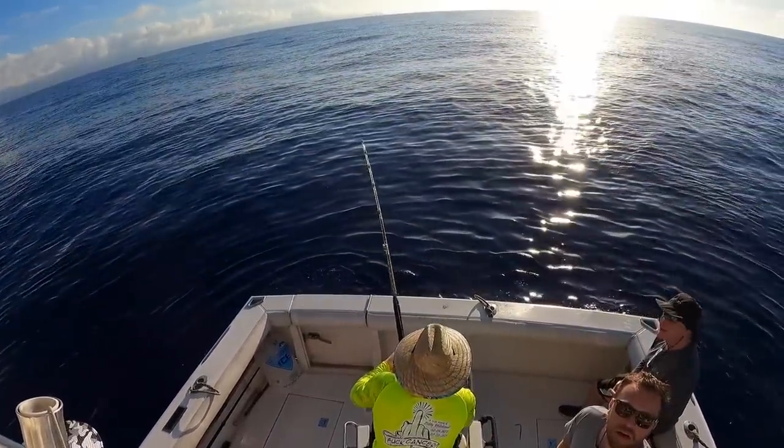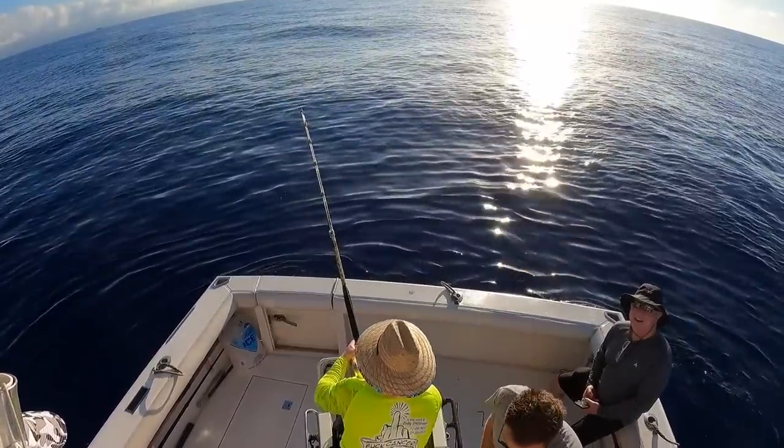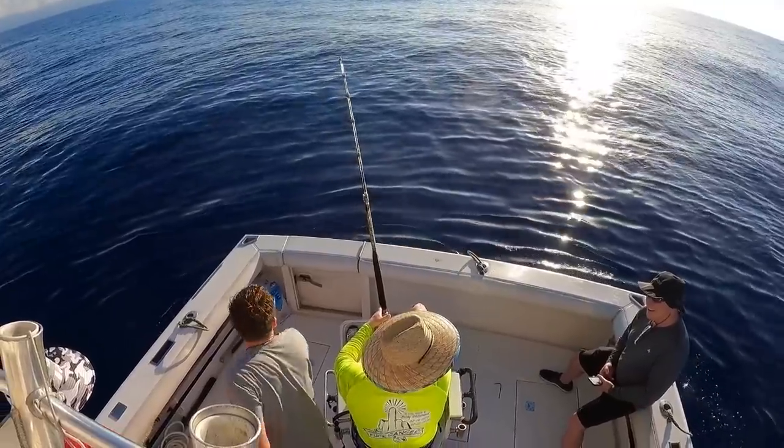Yeah, we're hooked up. We're about 5 minutes in here. Got the deck clear. We got beautiful water out here. We'll start backing down, making some progress on it. So guys, we will plan on trying to release this one. But we'll get them up next to the boat. We'll get a real good look at them and everything.